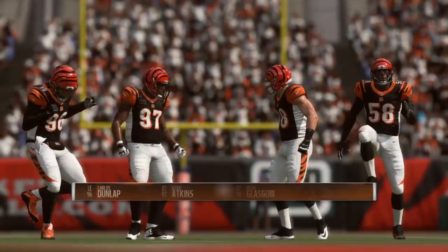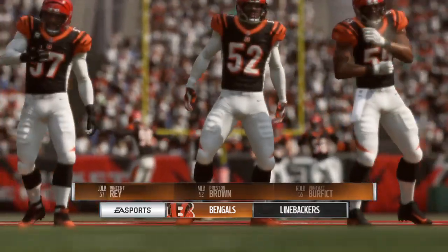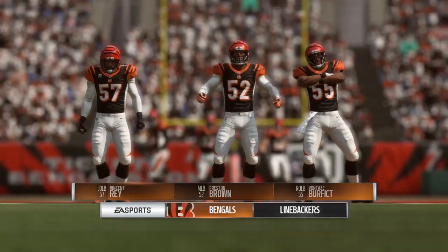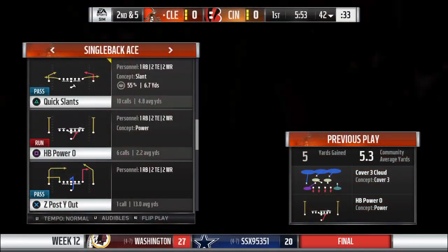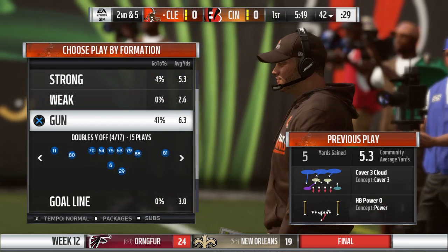Defensive starters, here they are for Cincinnati. They enter play here 24th in the league against the run. This is an area of the game that they definitely have to improve because right now, against the pass, top 10 in the league. But against the run, that's where the struggles have come in. Got to find a way to make sure they stop runners before they get started.